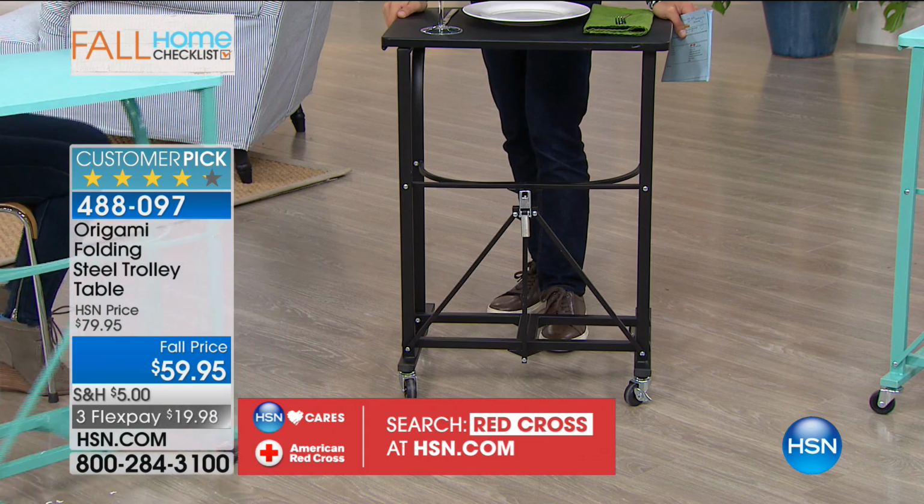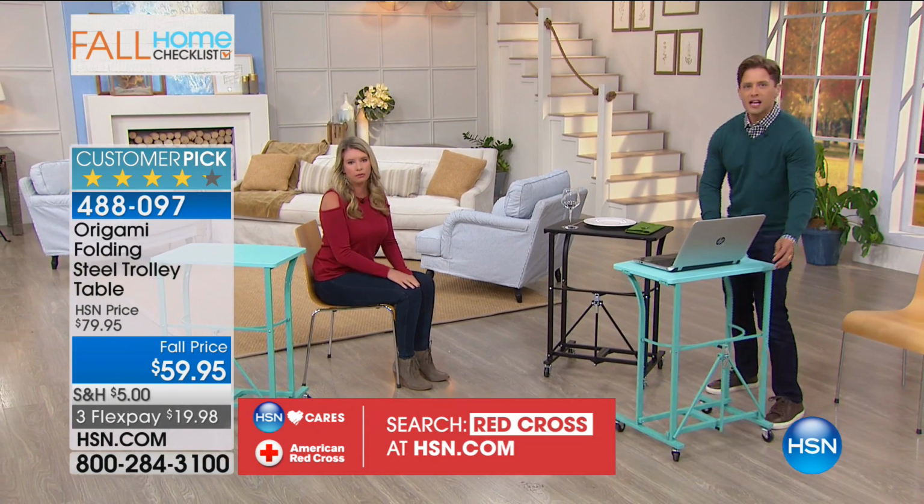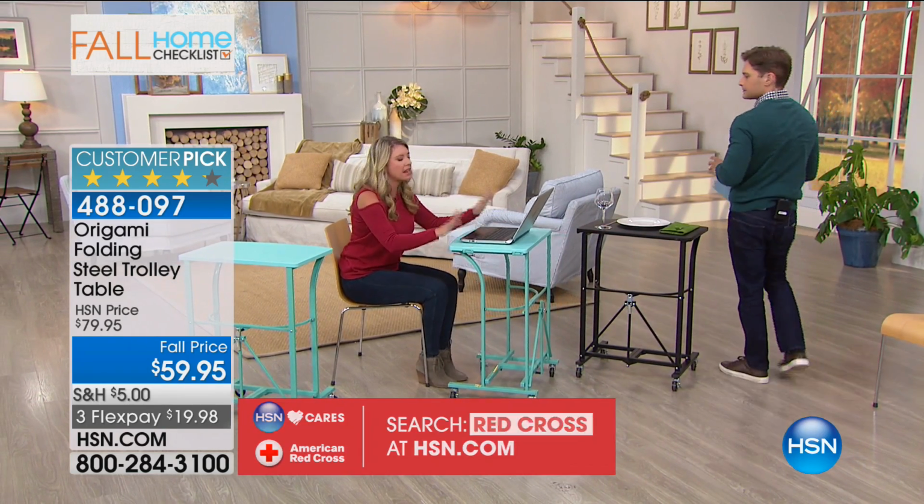100%. Brett, can you do me a favor and hand me that laptop for just one second? And look at how sturdy it is. As this moves, nothing is rickety, nothing is wobbly. You don't hear any sort of clunk, clunk, clunk as it moves. Right, and here's the thing.